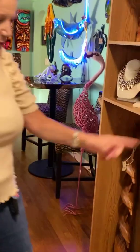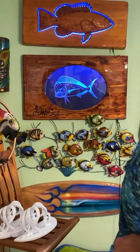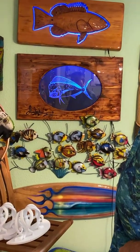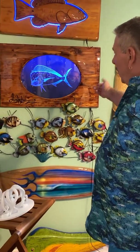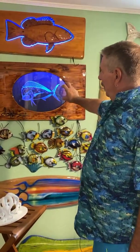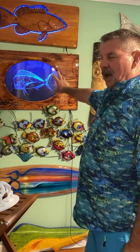So show everybody what you've got back here in this room. These are a couple of prototypes of a couple more of my light-up pieces. I've collaborated with Steve Diosi. This is his Mad Mahi. So what we do is we LED light this up, and this has got a remote control, and I can change the strobing, or whether this is constantly lit.